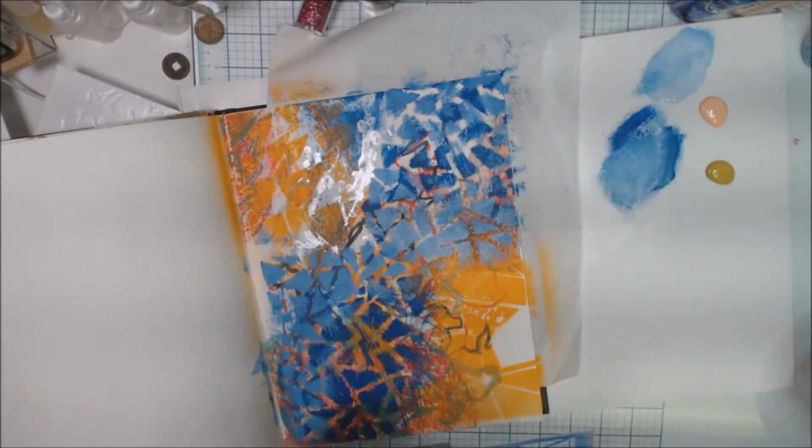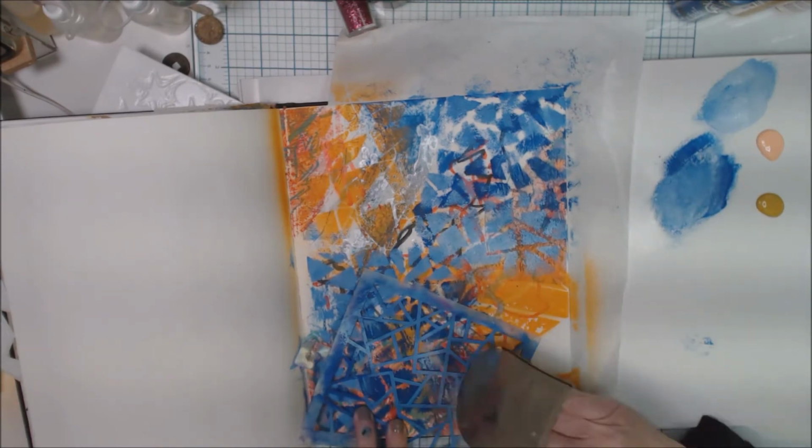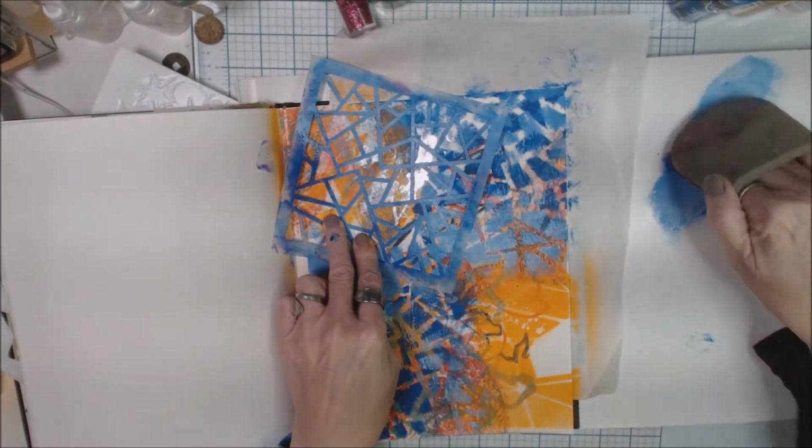And this is a little smudgy sponge. I know they don't carry them at Stencil Girl Products anymore.